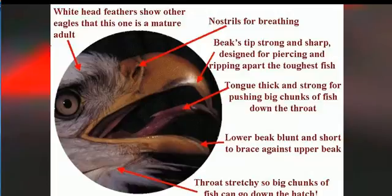Okay, so here we have the beak and the feathers, the white feathers. Now, once they're mature, those feathers will turn completely white. Up until maturity, you'll see little specks of black from the black feathers or brown. And that usually shows people maturity age, because once an eagle becomes about 4.5, almost 5 years old, that's maturity, and that's usually when they can start mating and having little eaglets.